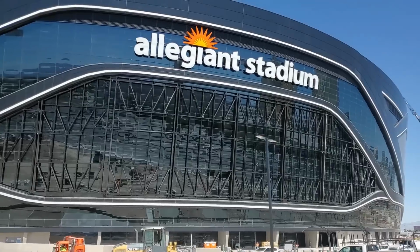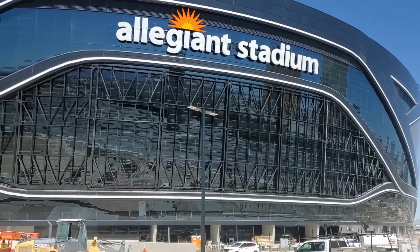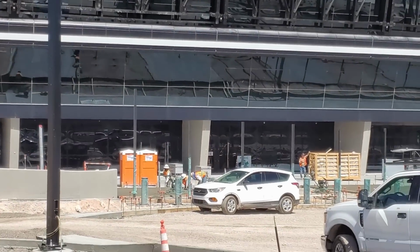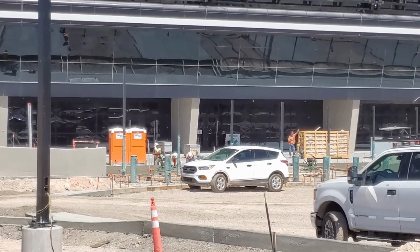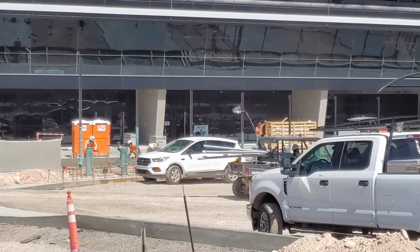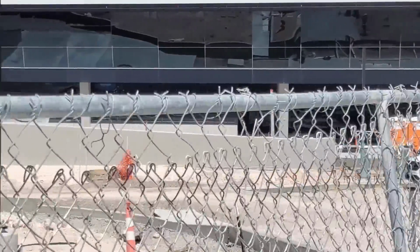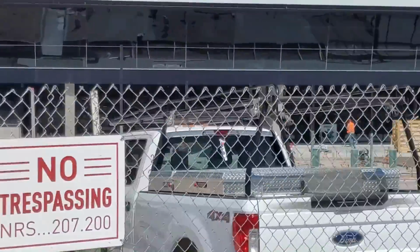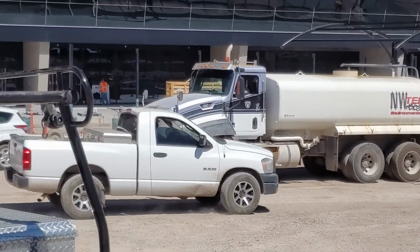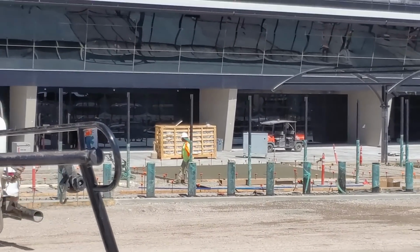Then we can see they're actually getting light poles put in down on this end now also. Guys, looks like they've just been working on concrete down there right now. It's a Raiders water truck. So you can see the concrete there that they're working on around.